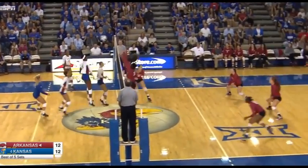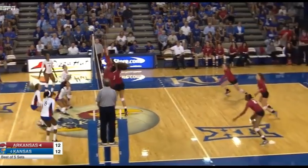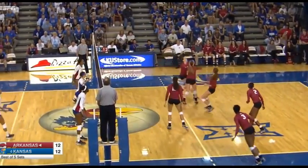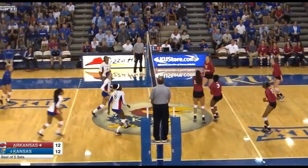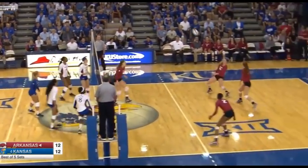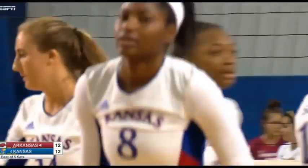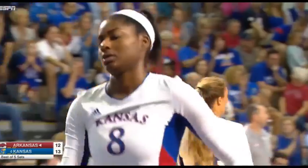Rigdon handles it this time. Up high for Payne. Rigdon from the back row. Rolls it across. Volsky there to cover. Opportunity now for Kansas. Payne. Get Arkansas in the net. Yes, Arkansas is in the net.